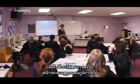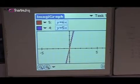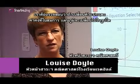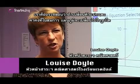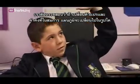Once you have input an equation, it will then plot the graph of that equation. The main activity was to investigate the effect of changing variables and constants in equations and seeing what the graphs would look like. Yes, Josh?